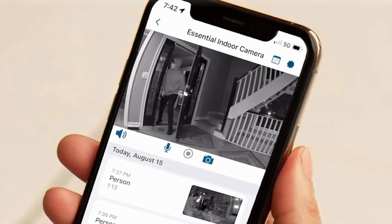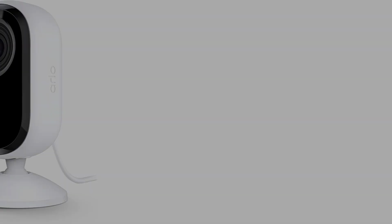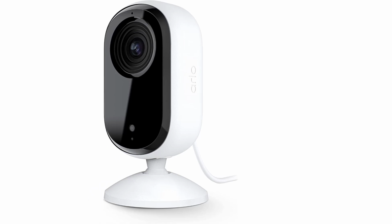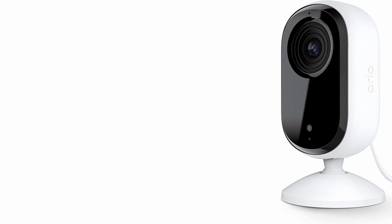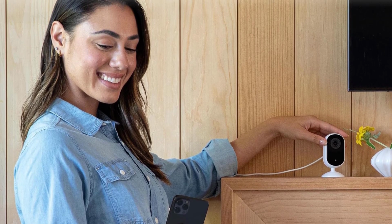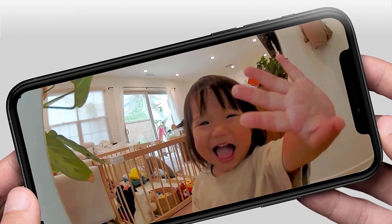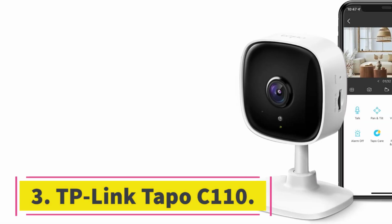Unfortunately, cloud storage, accurate subject detection, and smart animated alerts require an expensive Arlo Secure subscription at $8 per month for a single camera. It's a bit more palatable if you have multiple Arlo devices, as it costs $13 per month for unlimited cameras. For folks with video doorbells or other cameras from Arlo, this camera is an obvious pick to keep things in a single app. But the lack of local storage might be a turnoff, and there are occasionally a few seconds of lag on the live feed.